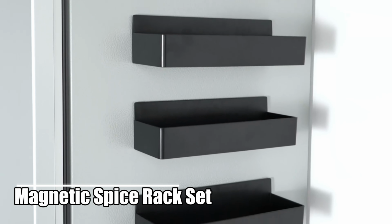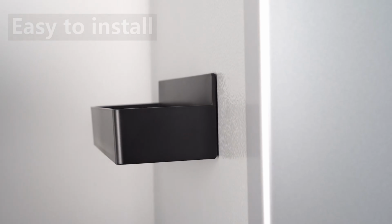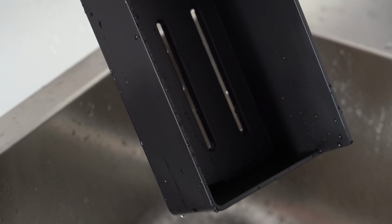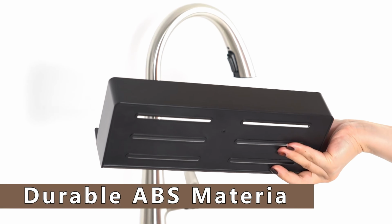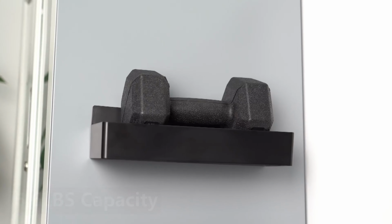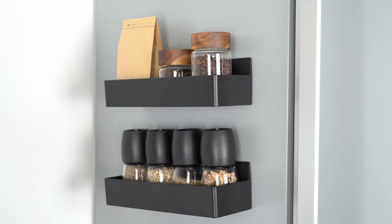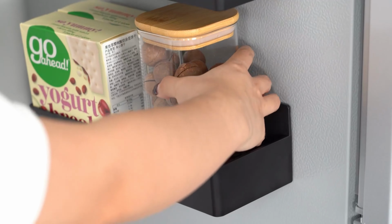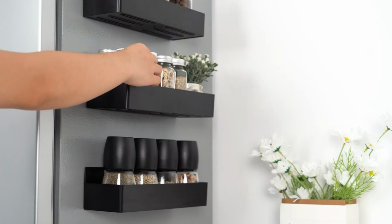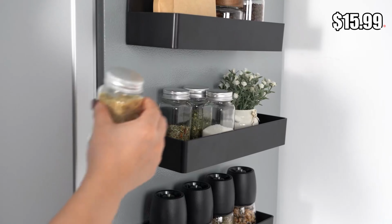Kitchens feel instantly lighter when the small essentials finally have a home. And this magnetic spice rack set creates that shift the moment it clicks onto your fridge. Each shelf grips firmly with strong built-in magnets, giving your jars a stable spot right at eye level. The slim profile keeps everything aligned without stealing counter room, turning an unused surface into a practical, elegant storage zone. Spices stay visible, labels face forward, and every seasoning you reach for sits exactly where your hand expects it. Installation is effortless. Attach the strip, slide the rack, and it's ready to hold bottles without wobble. Whether you cook daily or just prep quick meals, the clarity it brings to your kitchen rhythm is unmistakable. And enjoying that kind of tidy accessibility comes for only $15.99.